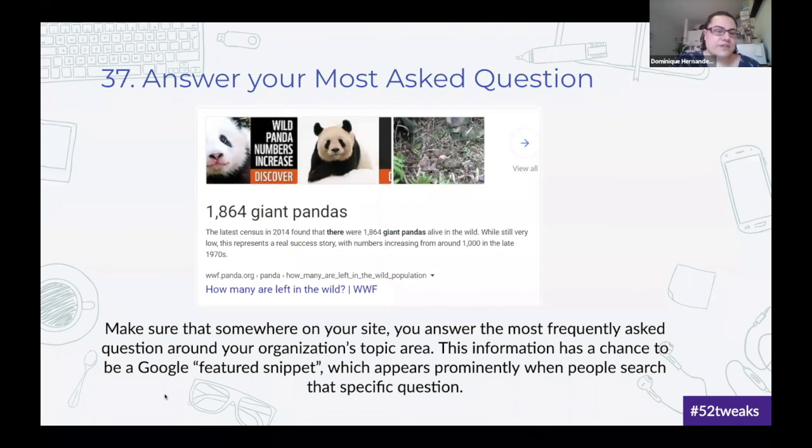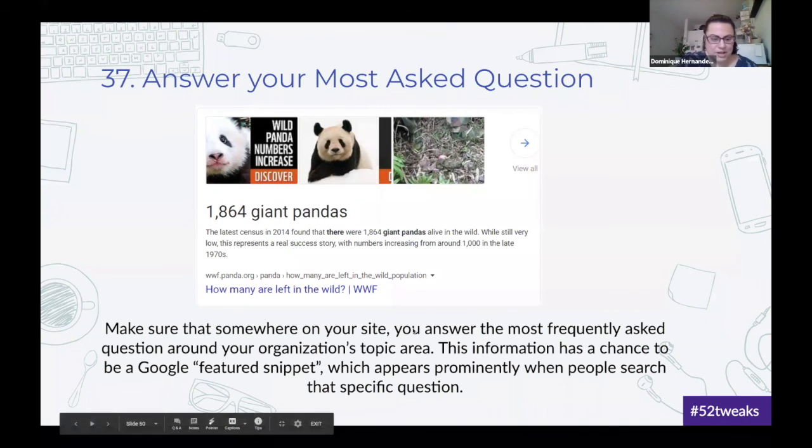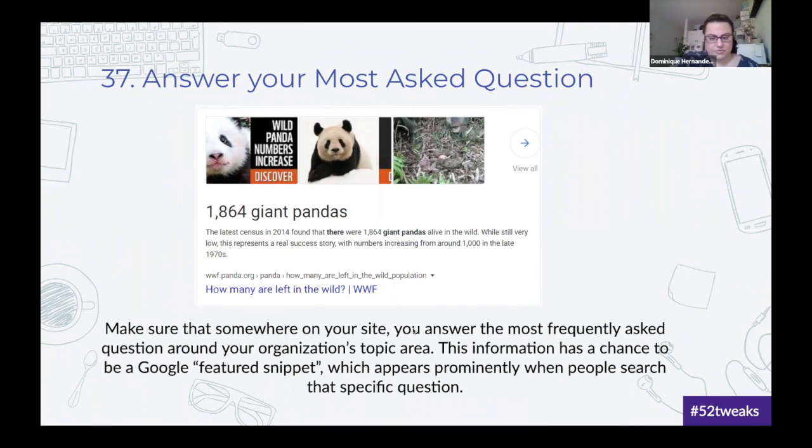And then tweak number 37 is to answer your most asked question. There is not an exact science to this. We did a lot of research to try to figure this out, but somewhere on your site, you should answer the most frequently asked question around your organization's topic area. And an About Page seems like a great place for this.